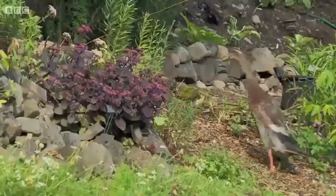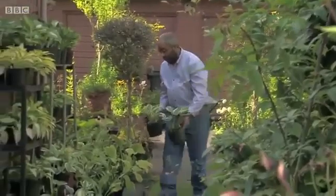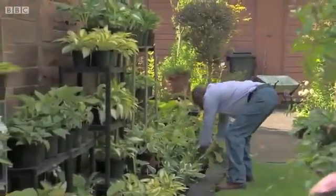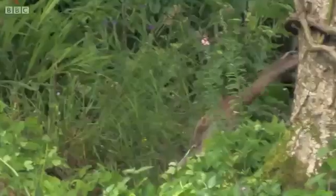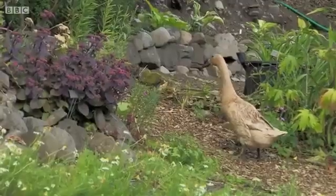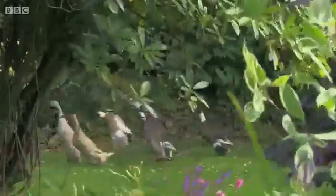Slugs are a problem, and springtime is the most important time to clear up all the debris early on and lightly turn the soil to expose the slug eggs, and then the birds will take them away. I have the luxury of having Indian runner ducks roaming around the plot, which help with the slugs and the snails. They seem to cause little damage. They can push all through the plants and they just spring up again. And unlike chickens, they don't scratch, which is good.